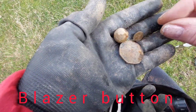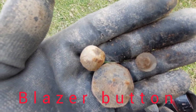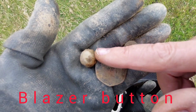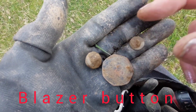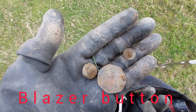So I'm having a button day today. I've come back onto the field that I started off on this morning. Trying to get his mic away. Yeah, another button, 50p, and a musket ball. Chris changed fields as well. He went the opposite direction. I haven't heard anything from him, so probably not found anything much yet. Okay, we'll keep going.